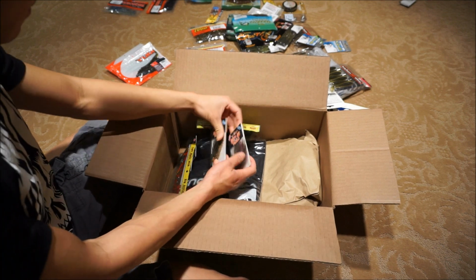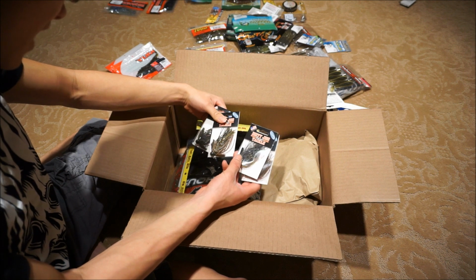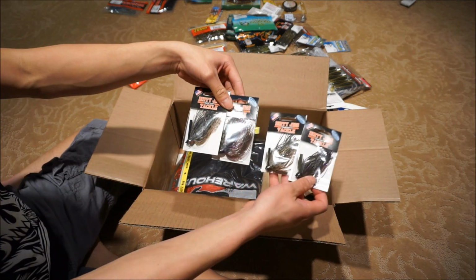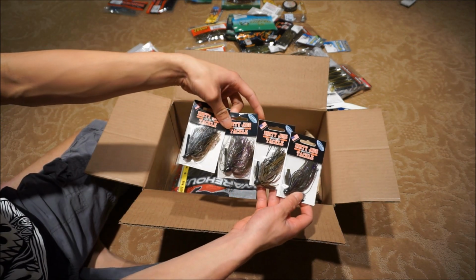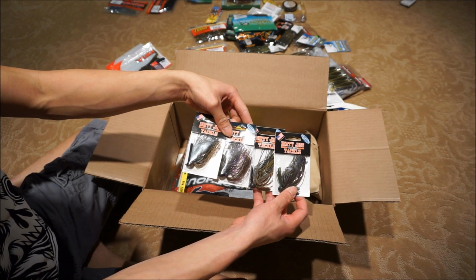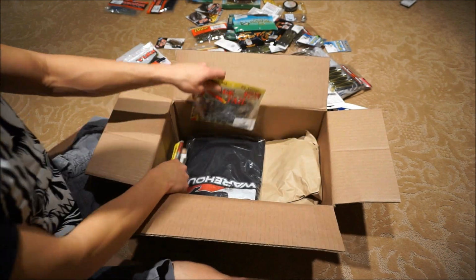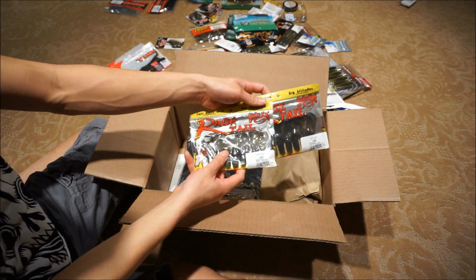Next we got jigs. Finesse jigs and compact jigs. I haven't really fished these kinds of jigs very much, and that's definitely something I'm looking to do more of. And I got trailers as well.